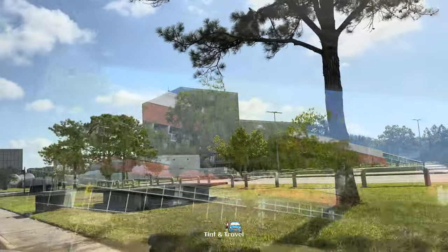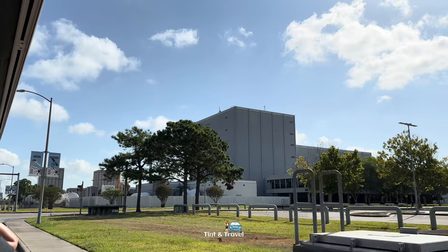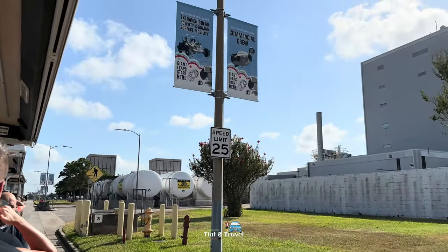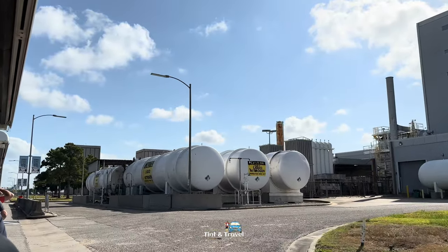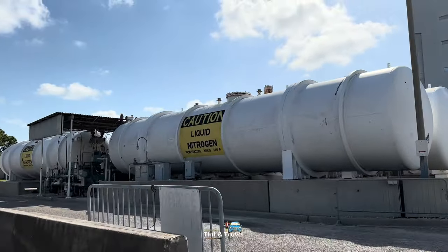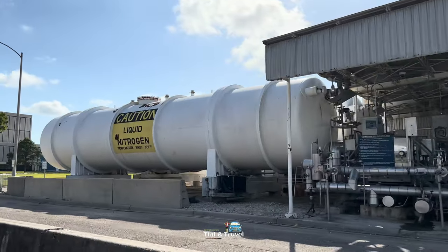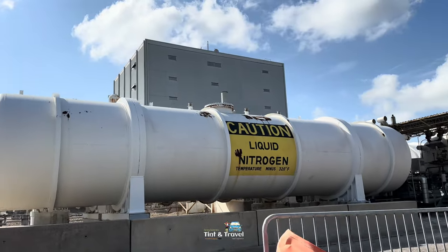The Space Environment Simulation Laboratory is used to test the tolerance of spacecraft and equipment in harsh conditions. It can reduce the temperature to negative 320 degrees Fahrenheit. This facility also uses heat lamps to mimic the hottest environments a spacecraft may encounter, up to 302 degrees Fahrenheit. In 1985, these test chambers were designated National Historic Landmarks.